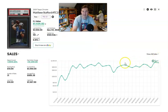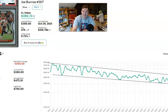Matty Staffy right around its all-time highs here, so probably not the spot to do it. A couple of purchases here, but it is rolling over just a little bit. So if it comes down a few shekels, then maybe a better spot.